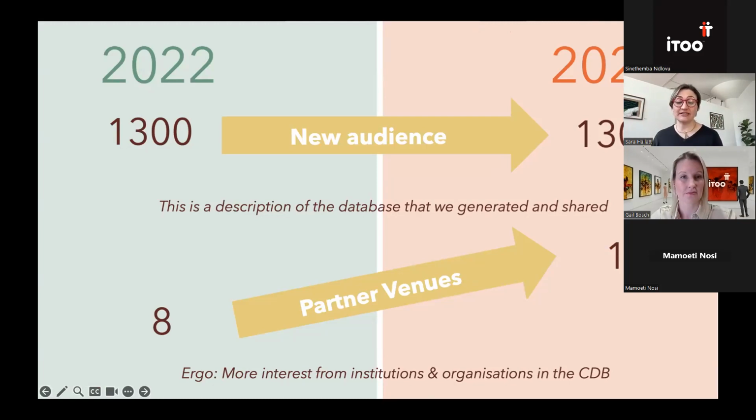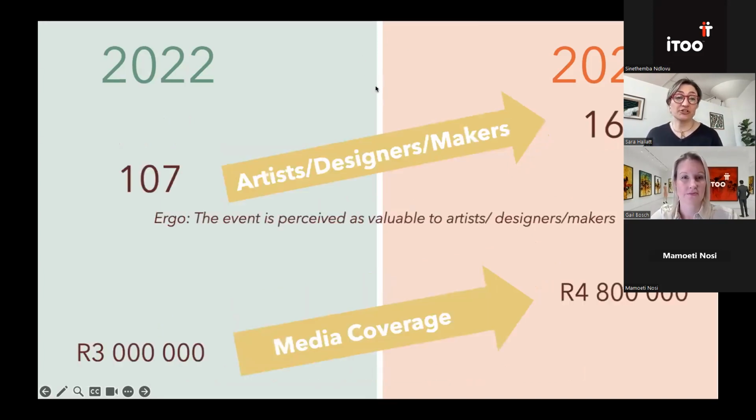We also have had an increase in partner venues, and I think this is phenomenal, that we have gone up. And during our production, we got 2 more calls this year for more spaces that wanted to join. Unfortunately, it was too late. But I think that this just shows that the organizations and the artists see an interest in the event. The very first year, we had 107 artists or designers or makers participate. You can see that that number has gone up dramatically. And I suspect one could do more, although I know as an audience member, there's no way you're going to be able to see all of those people.